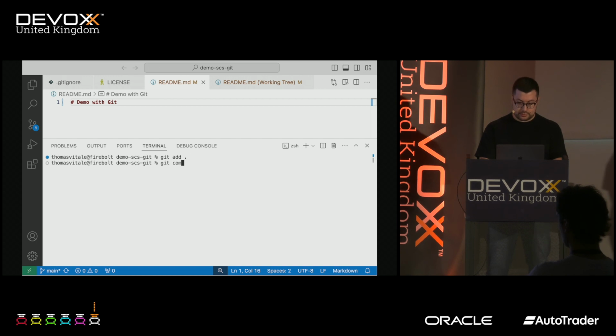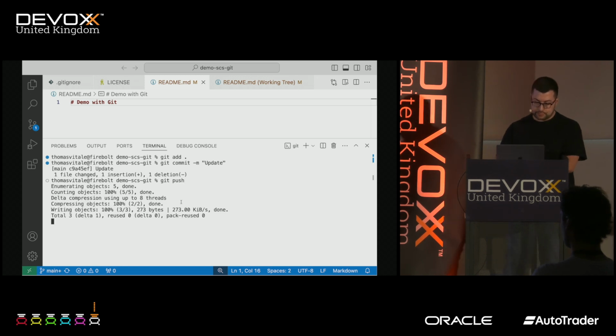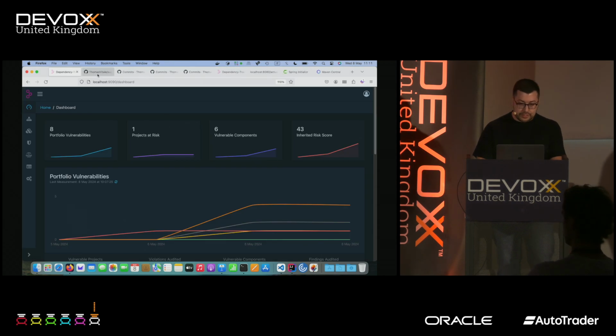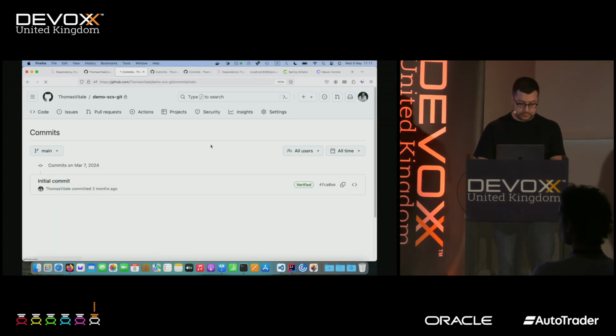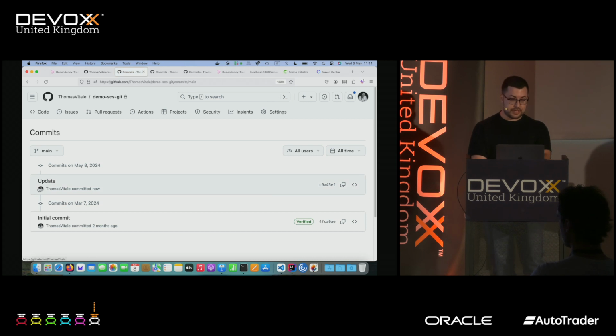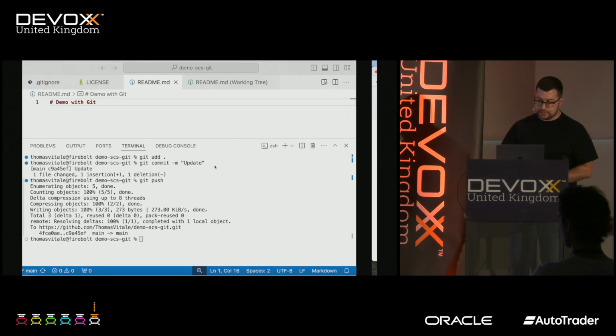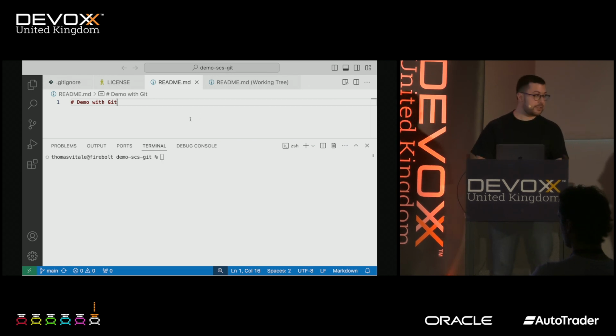All right. Let's commit the changes like that and push. So now I'm going to use GitHub for convenience to check that audit trail. Let's have a look. We can see I have a new commit updated now. That's great. We can see it was me making the change. Nothing weird about that. So now I can see Mauricio over there. We collaborate a lot, so maybe he can help me build this application.